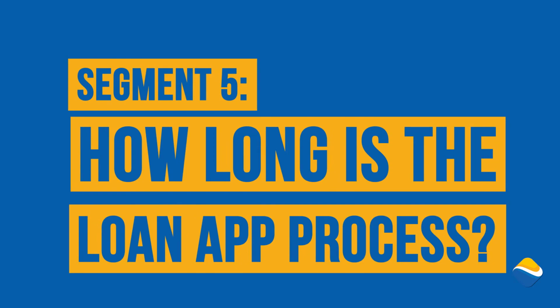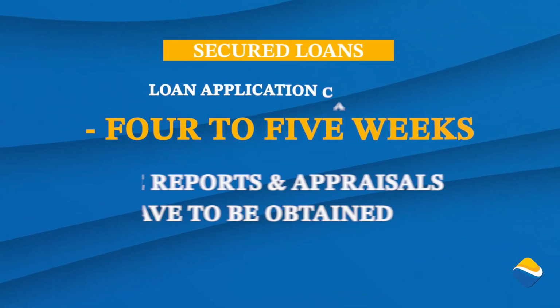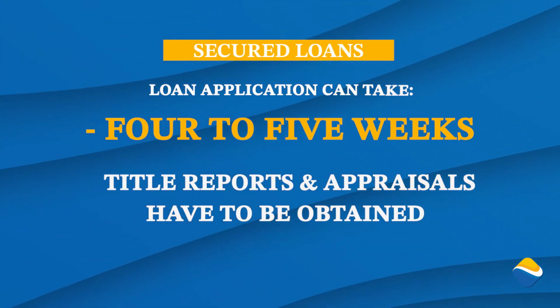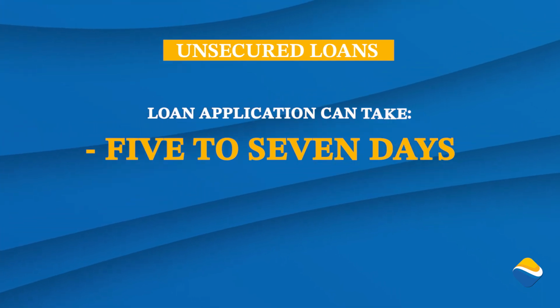Your staff really streamlines this process for our customers. How long does the loan application process take? So secured loans are going to take 4 to 5 weeks. There are items like title reports and appraisals that have to be obtained. So naturally, those loans take longer to close. Unsecured loans are going to take on average 5 to 7 days from when you apply to when the loan funds.